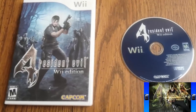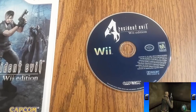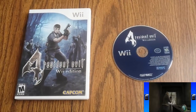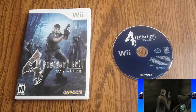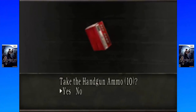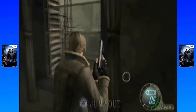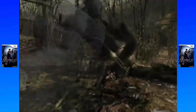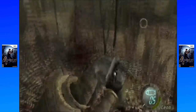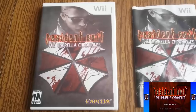Now here is the copy of Resident Evil 4. Unfortunately, it did not come with the manual, but other than that, the copy was clean and in really nice shape. Resident Evil 4 Wii Edition was released in 2011 and is the sixth major installment in the series. It's an upgrade of the previously released GameCube and PlayStation 2 versions, boasting better visuals, a different camera view, and motion controls. This is one of the most beloved entries in the series, so any version is worth picking up. But I'd say unless you love motion controls, just stick to the PS4 or Xbox One release.